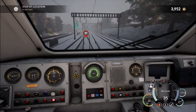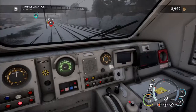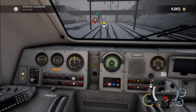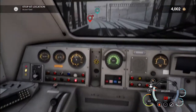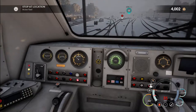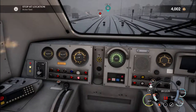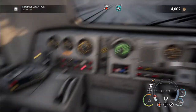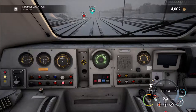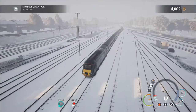So we've now got an 80 mile an hour speed limit coming up. Anywhere near doing that. Then it goes down to a 30 mile an hour speed limit, so we need to put that in idle. See, now we are actually speeding. Slow that down. Right, so we've got a red signal there. Speed just to pull it right into the yard. Obviously at the moment we've got carriages across multiple lines, so we need to get that forward.